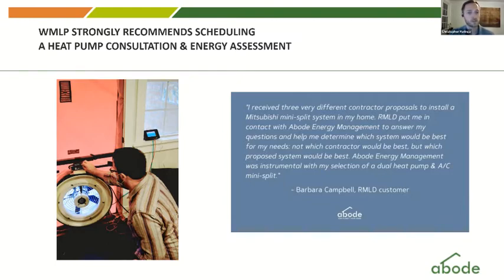Through those consultations, we're really happy to cover whatever your needs are, whether that's a general conversation about heat pumps and what they are, how they work, or if you want some support evaluating multiple bids, we're here to help. At the end of the day, we want you to be prepared to move forward with heat pumps with a contractor of your choosing, if it makes sense.